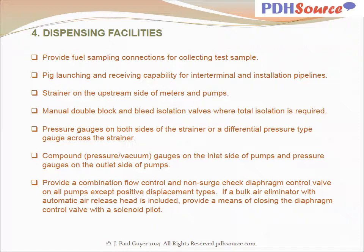Provide a combination flow control and non-surge check diaphragm control valve on all pumps except positive displacement types. If a bulk air eliminator with automatic air release head is included, provide a means of closing the diaphragm control valve with a solenoid pilot.